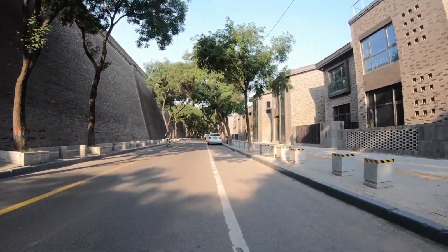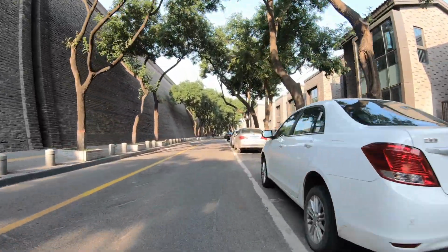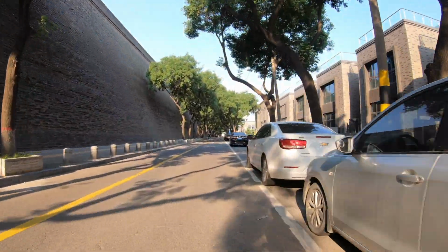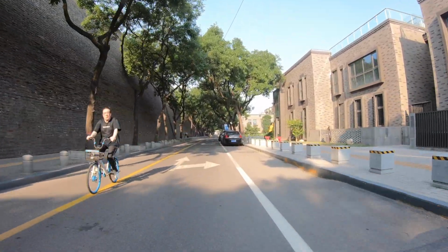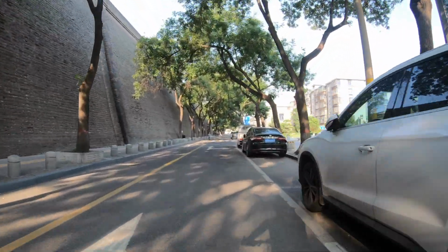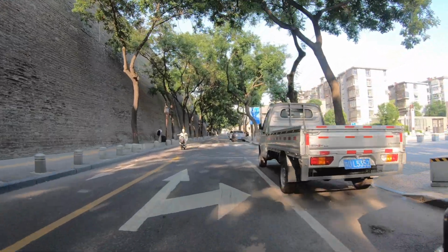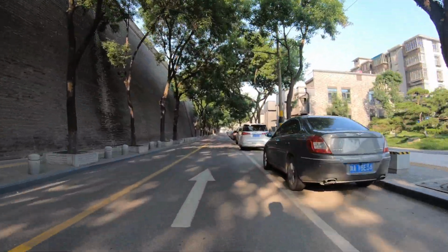For this trip I've decided I'm going to take my computer and all my stuff with me. So I'm going to try and edit videos as I go, because I really don't like waiting a month or so without putting a video up. It drives me crazy. So I'm going to try and edit as I go, show you some nice places, see what's going on.